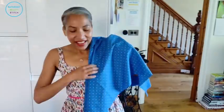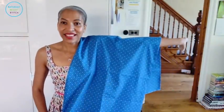But look at this. Cornflower blue tile mosaic effect. Oh, I saw this and I was just like, oh my days, I must make a dress out of this. But I just love that so much. Tell me this doesn't scream summer. Tell me it doesn't scream summer. But oh, look at that.